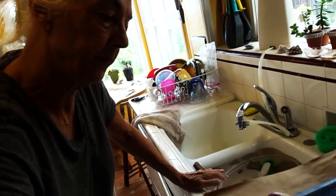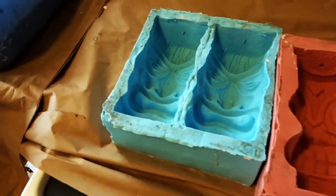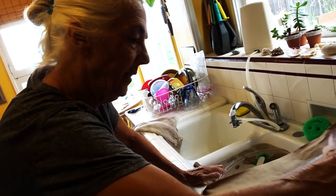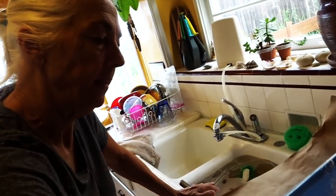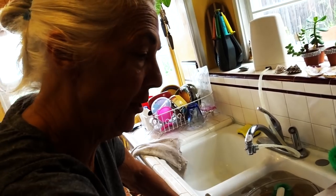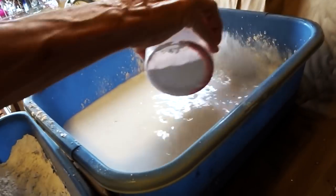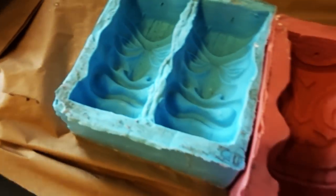For you. Mm-hmm. This is plaster. It's kind of an exacting science because if you put too much plaster in, it kicks right away and you don't get it into your mold. If you do too little, it's watery and it doesn't cast up right. Here's the molds for the tiki.